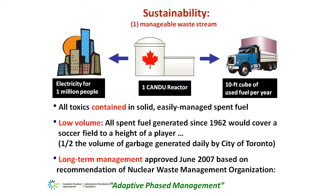Sustainability. On that aspect, I talked about all the toxics being contained in easily managed small amounts of fuel, which is low in volume. All the spent fuel generated since 1962, which is when our first reactor was built, would cover a soccer field to the height of a player. So if you took it all out of those pools or those above ground concrete structures and stacked it up on one soccer field, it would go about 5.5 feet high.